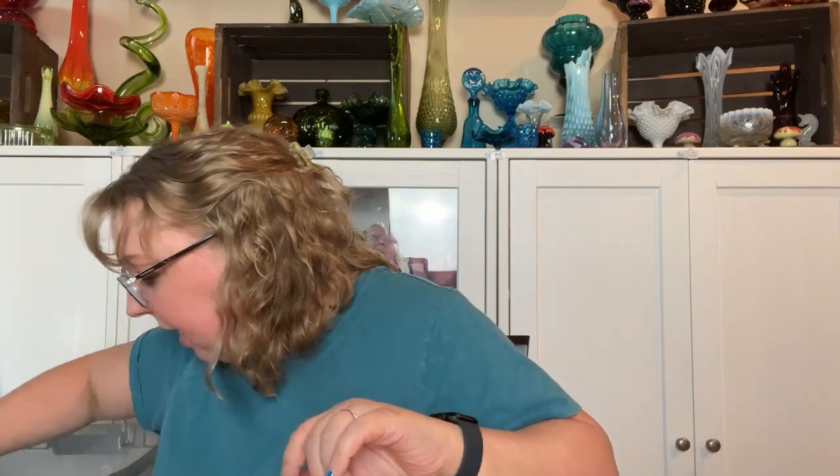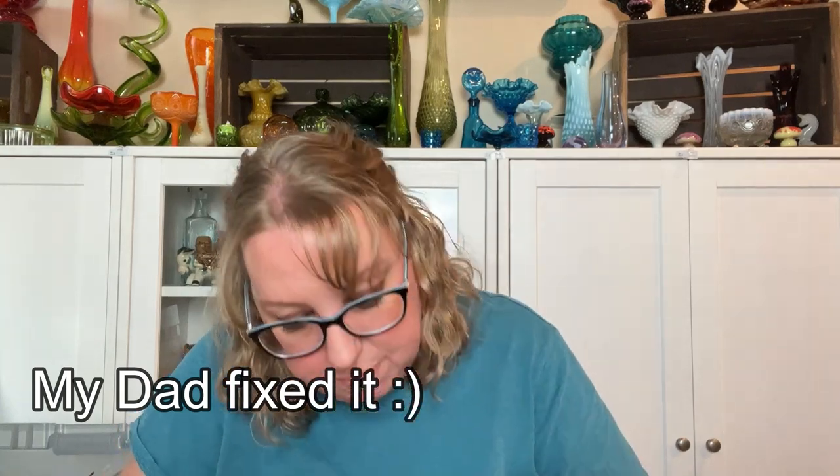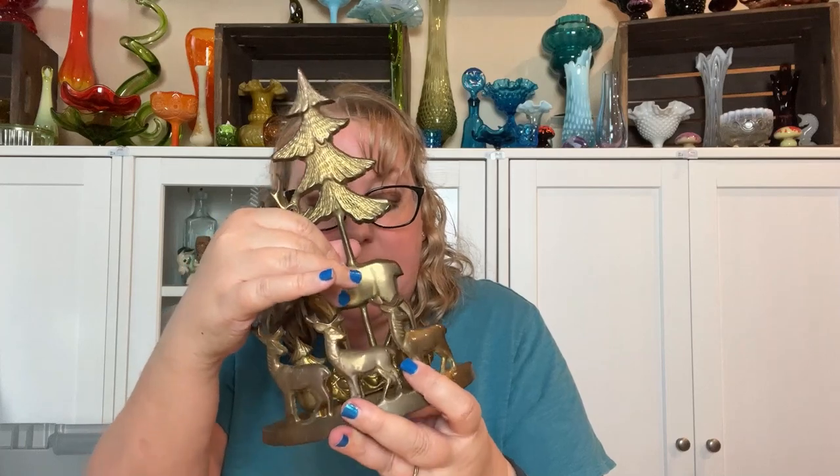All right, what else can we carefully get out here? Ooh, I think I found more brass. Yes, and this one, I'm gonna have to see if I can tighten it a little bit. I think the screws may be stripped. But this was $4.99 and it's a deer. I mean, for $5, guys. Yeah, I think the back is very loose. I'm gonna have to mess with that and maybe get some new screws for it. But it is a deer candle holder. So you could put little candles and then it flickers with the deer for $4.99. I was like, yes, please. Put it in the cart.